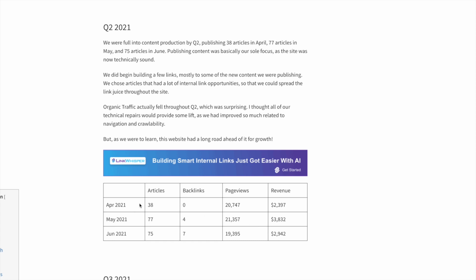So you can see we ramped up from 38 to 77 and 75 articles a month, so we're publishing on the site like 2.5 articles live every day of the month, and we're doing that for several months in a row. We did start to build a few backlinks just to some of the content that we thought would benefit from it. Page views remained unchanged. Matter of fact, dropped, to be honest with you.